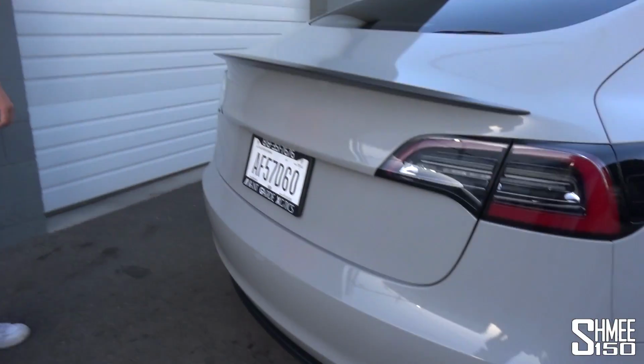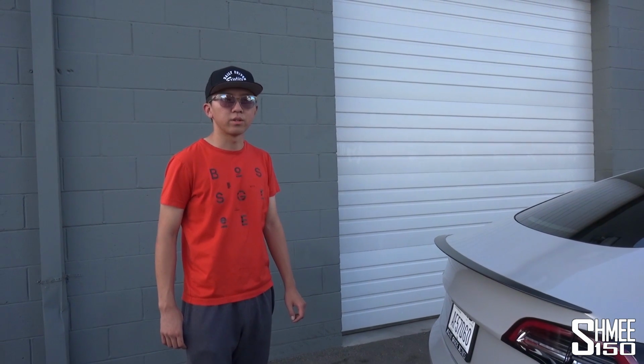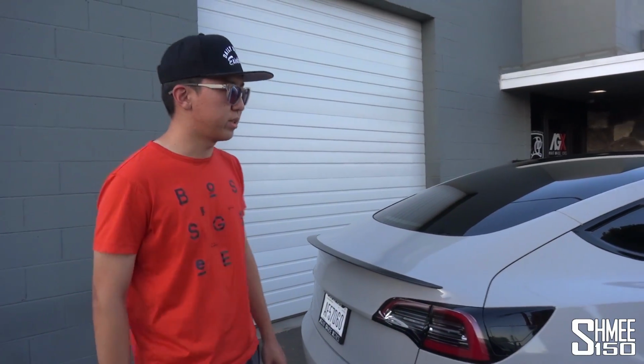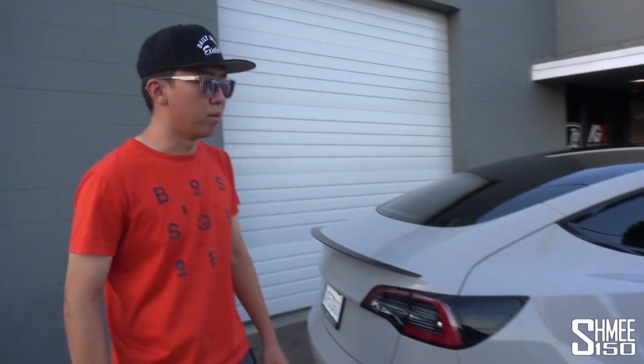Not the best. Do you know any of the performance numbers or anything like that? Yes, 0 to 60 in 3.1 seconds, top speed 156 miles an hour. Power? 450 horsepower, and I forgot the torque. Okay, dual motors? Two motors, yeah. One in the front axle, one in the rear axle, excuse me. Okay. 310 miles of range.